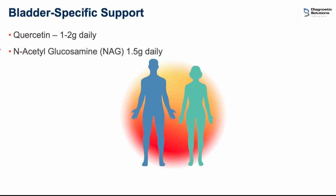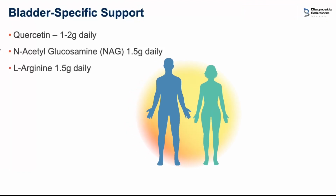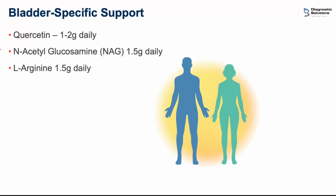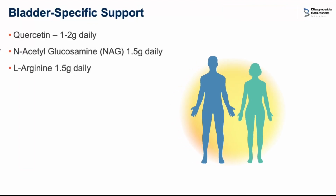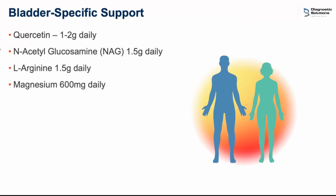L-arginine can help increase nitric oxide in the urothelium. An increased nitric oxide can lead to smooth muscle relaxation and can be antibacterial, antimicrobial. Overall, it can decrease IC symptoms in some people. Magnesium can be a great addition. Usually I use the bisglycinate form, and that can help with smooth muscle relaxation.